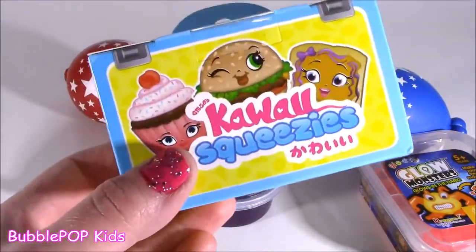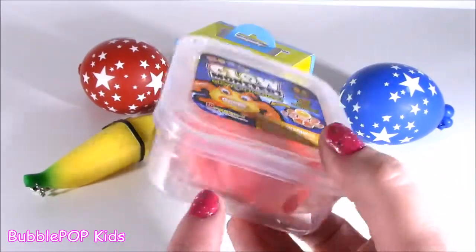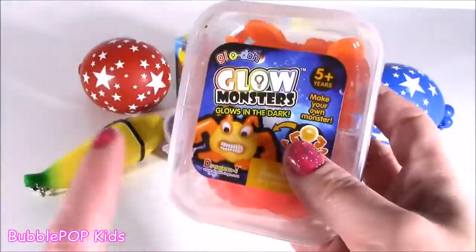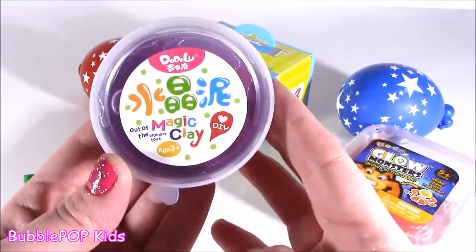Chop it? Oh, so rude. You're so rude. We got another glow monster. These are so, so cute. I had one last week, like a pink. This one is like a bright orange. So adorable. It was a dollar at a dollar store near my house. I can't believe it. And this stuff looks super cool.